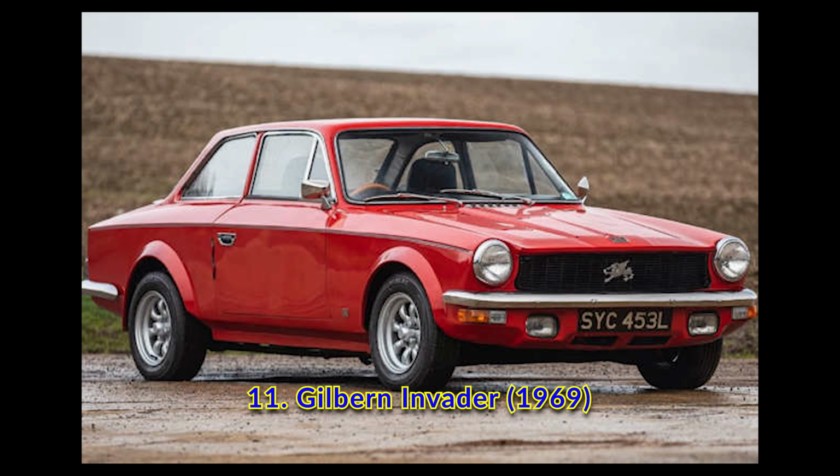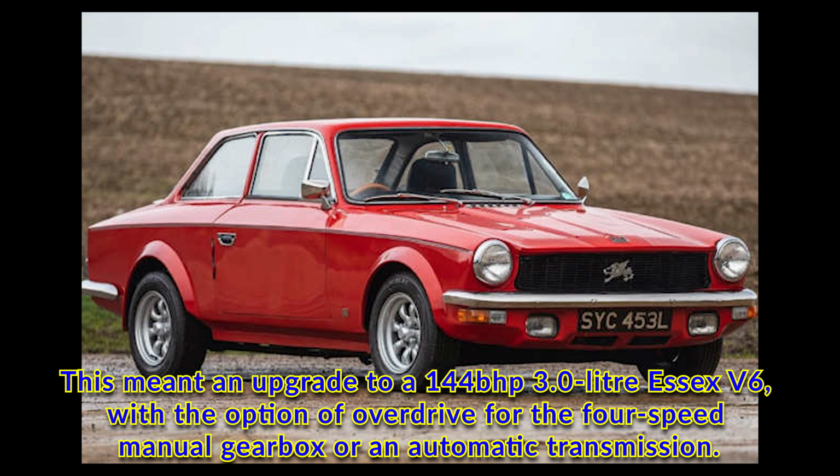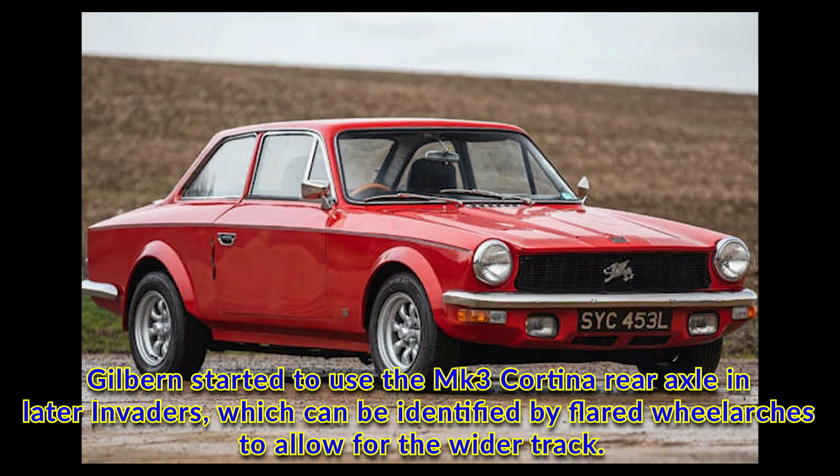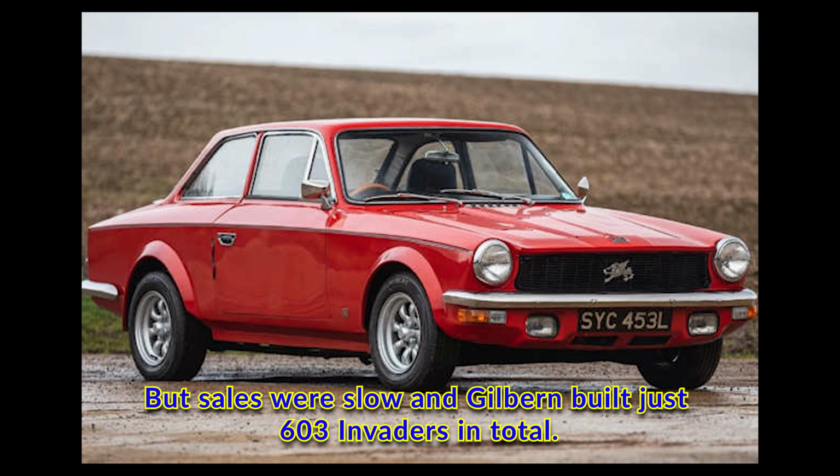11. Gilbert Invader, 1969. The Invader was a much refined model based on the Gilbert Genie. This meant an upgrade to a 144 bhp 3.0-liter Essex V6, with the option of overdrive for the 4-speed manual gearbox or an automatic transmission. Gilbert started to use the Mk3 Cortina rear axle in later Invaders, which can be identified by flared wheel arches to allow for the wider track. A 2-door estate version of the Invader made a brief appearance from 1971 to 1972 as a V6-powered rival to the Reliant Scimitar, but sales were slow and Gilbert built just 603 Invaders in total.